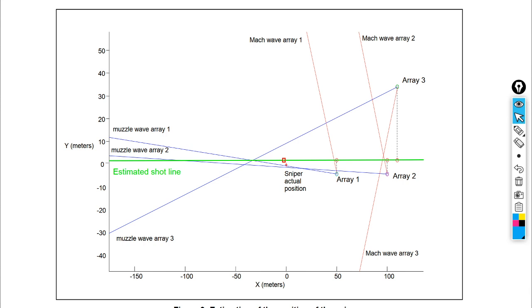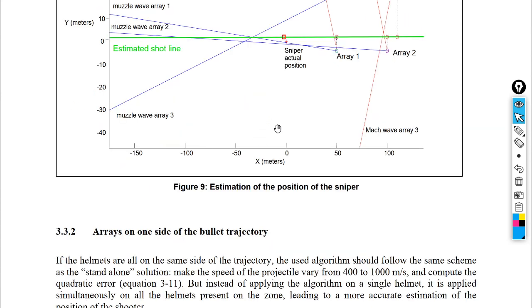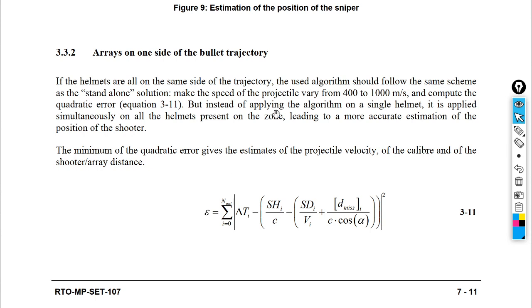Alright, that'll certainly give me some more time to think about things here. So let's move on to the next picture in this little thing. And as you can see here, they're trying to say that with one helmet or two helmets or three helmets, and they're all on one side of the bullet, the estimates can be a little off. And this is just saying this is how they calculate the best solution, shall we say.